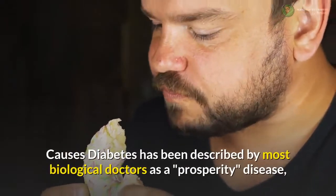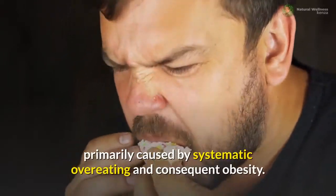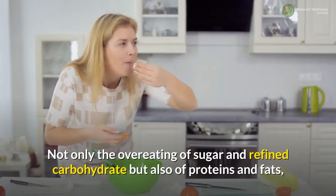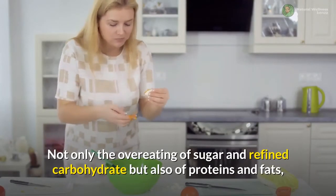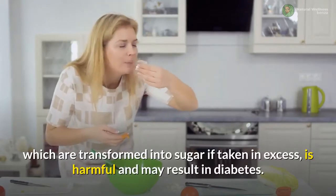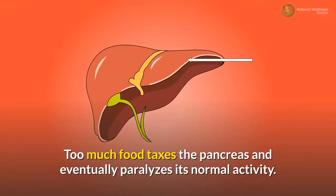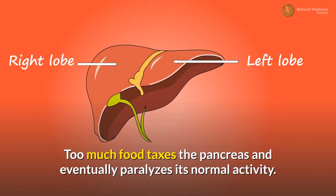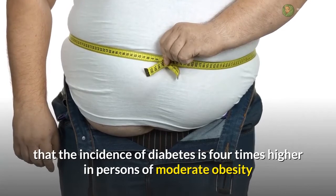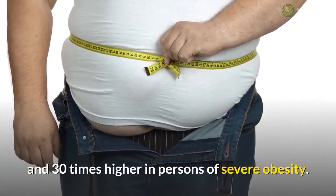Causes. Diabetes has been described by most biological doctors as a prosperity disease, primarily caused by systematic overeating and consequent obesity. Not only the overeating of sugar and refined carbohydrate but also of proteins and fats, which are transformed into sugar if taken in excess, is harmful and may result in diabetes. Too much food taxes the pancreas and eventually paralyzes its normal activity. It has been estimated that the incidence of diabetes is 4 times higher in persons of moderate obesity and 30 times higher in persons of severe obesity.